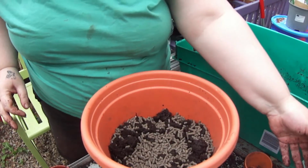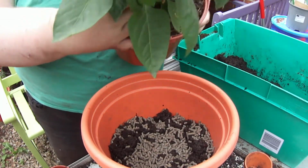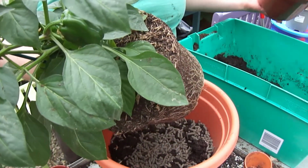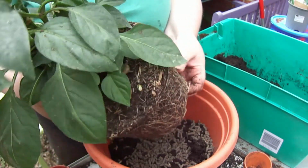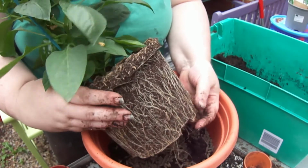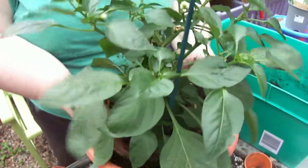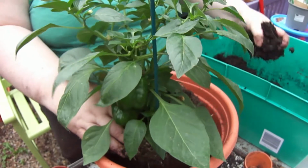And now I'm going to get our plant in there. Oh boy. Give them a bit of a loosening off. Very tight in there, so I don't want to wreck them. But I guess that'll do.